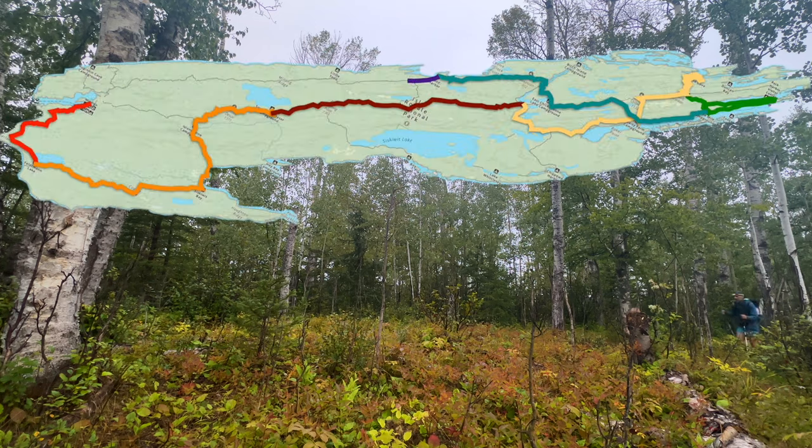On day 7, I hiked 12 miles west via the Minong Ridge Trail. I passed Hatchet Lake and Little Todd to the North Lake Desert Campground.